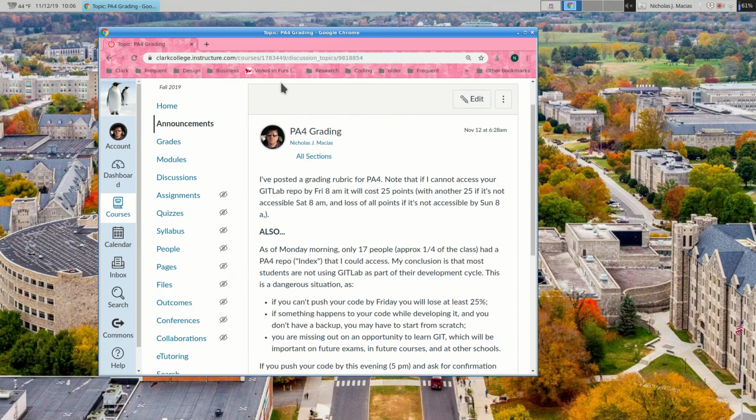And it's the same procedure that you did for the homeworks and for the other PAs. Just make a new repository. It's got to be called index, uppercase I, not PA4. It doesn't matter what you call the directory, but the repository on GitLab has to be index.